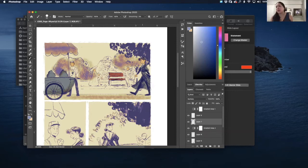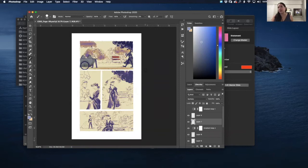I only do it if there's a flashback panel and I want to signal that this is in the past, so it's a different gradient map, just so it signals to the audience this is not happening at the same time. But otherwise, if it's all in the same setting, I want it to feel very unified, right? So I try not to do that.